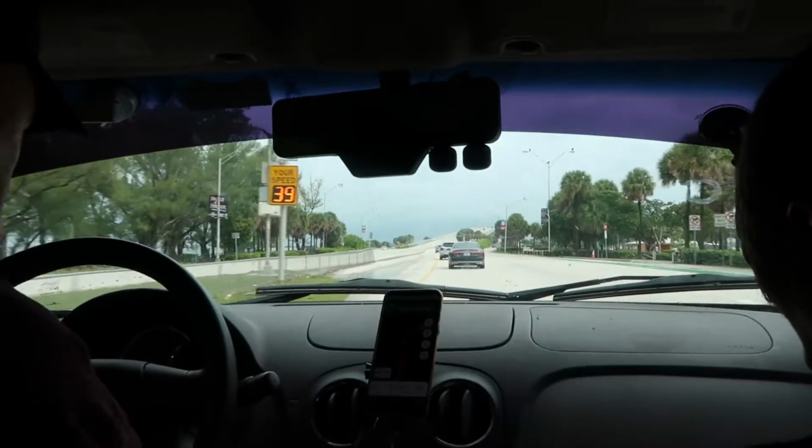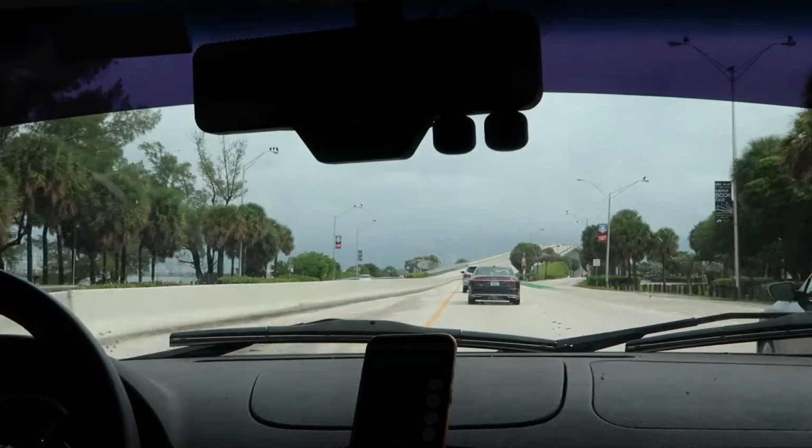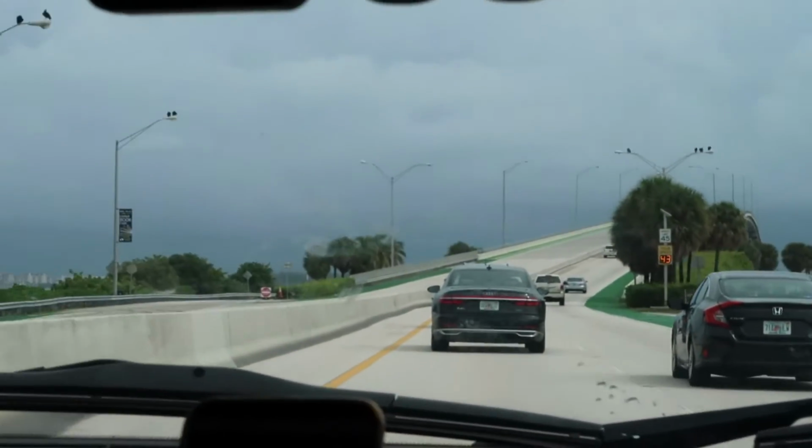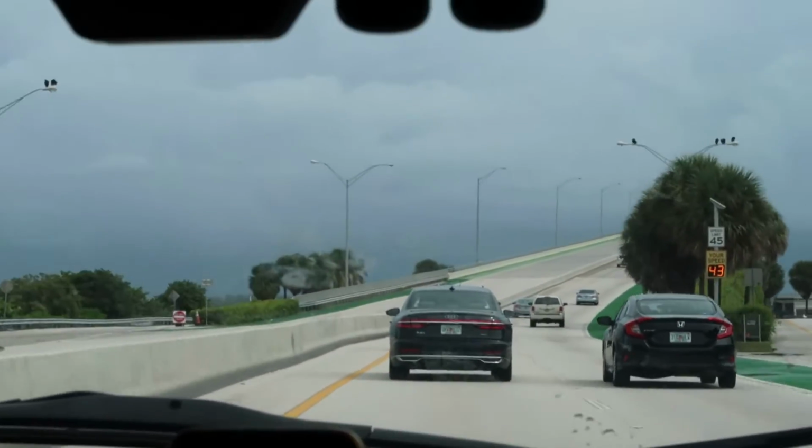Oh wow! Get a zoom in on that as well, coming up to it. Wow, that is a steep bridge. That's crazy.